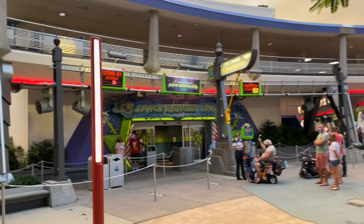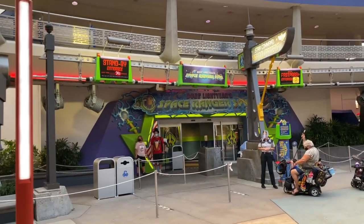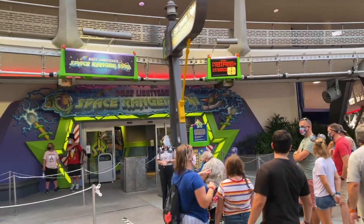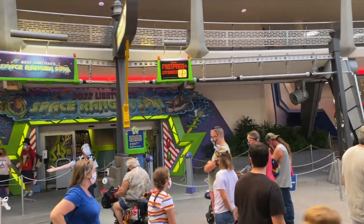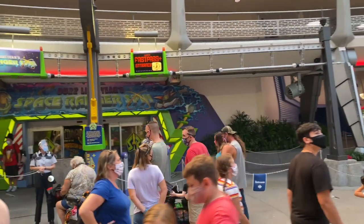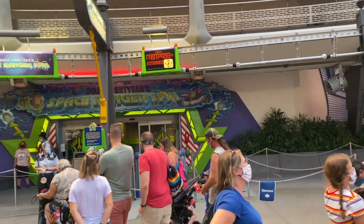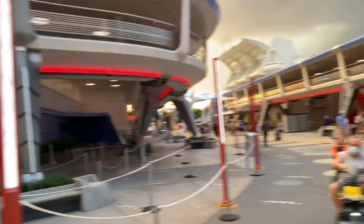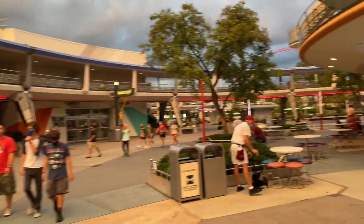Meanwhile, take a look at Buzz Lightyear's Space Ranger Spin. I've never liked the entrance to this attraction. It's so busy. It's comic colored. It's just a very cluttered entrance view to that attraction. I'm not a big fan of it.